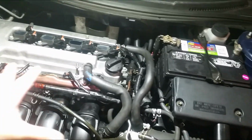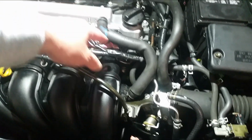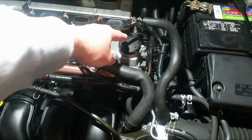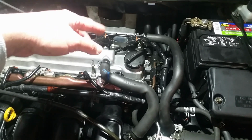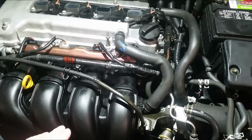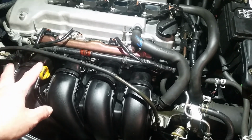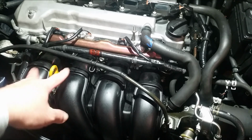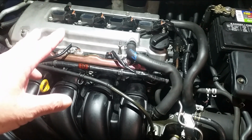Alright, I got everything put back together. So hopefully the new oil cap gasket along with the new PCV valve will solve the oil sucking into the intake manifold issue. Right now the intake manifold is clean, there's nothing in here, so when I'm driving it there shouldn't be any smoke coming out.